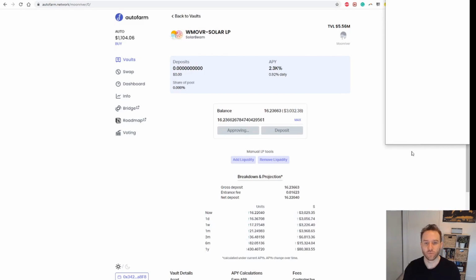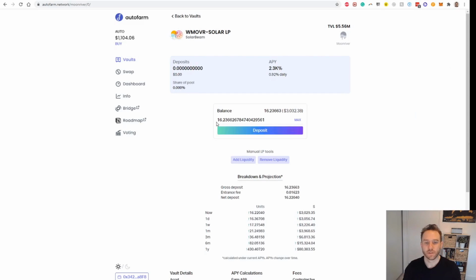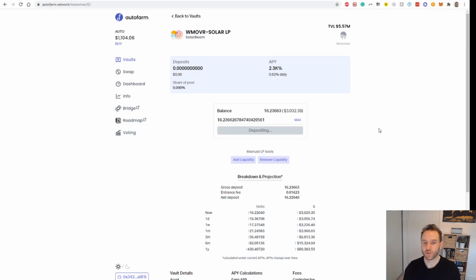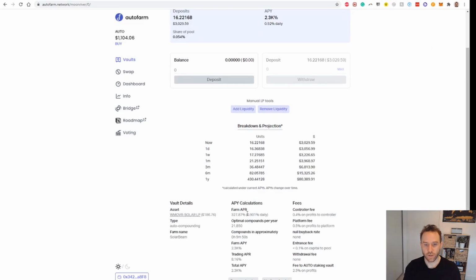We will approve the ability for Autofarm to use our LP tokens. Once that's approved, we then deposit those LP tokens. Confirm that transaction. And that's it. Now we have the number of units in there, and we're going to be earning that 0.9%, and it's going to be continually compounding. It looks like every 10 minutes. So we don't actually need to do anything with that. We can just leave that, and that's the end of it.